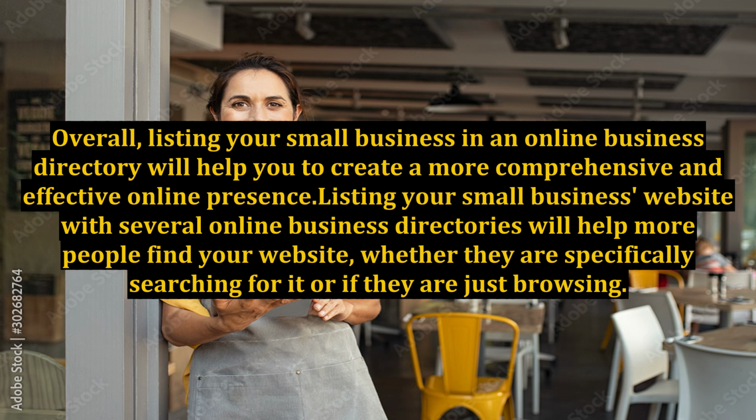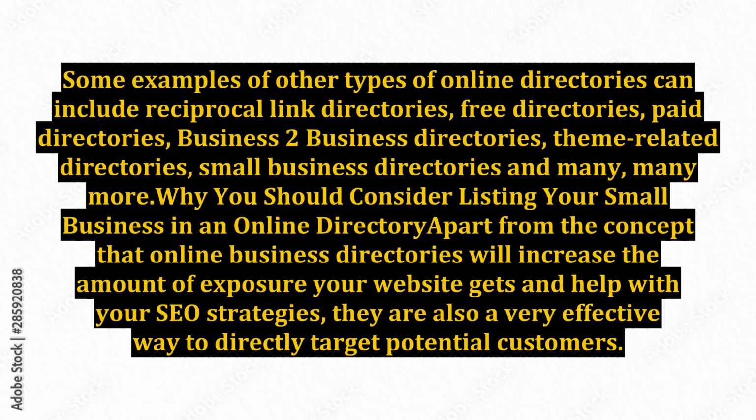There are many different types of online business directories, from large global directories to small, niche and location-specific ones. Some examples of other types of online directories can include reciprocal link directories, free directories, paid directories, business-to-business directories, theme-related directories, small business directories, and many, many more.